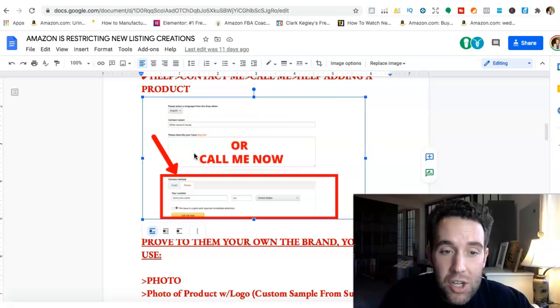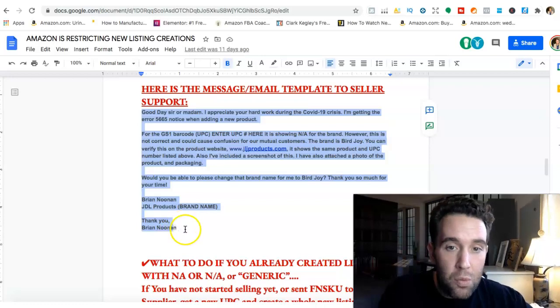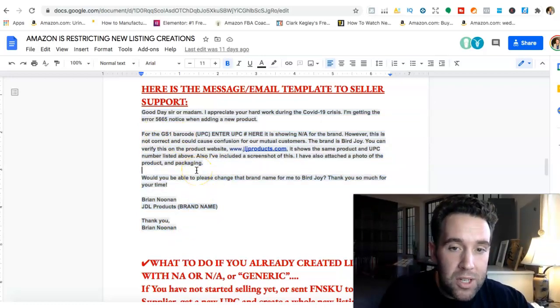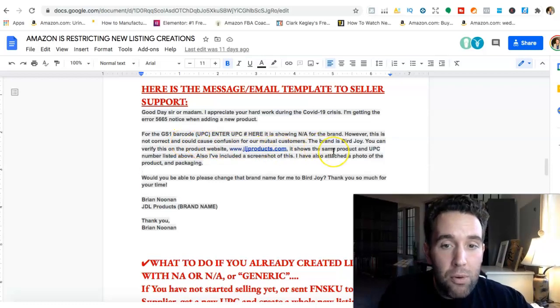Please describe your issue. I'll link this down below, but you'll need to fill out this email template, which basically has: appreciate your hard work during the COVID-19 crisis. We're creating a new listing and getting error code 5665. We had to enter NA for the brand. However, this is not correct and could cause confusion. Our brand name is Brian's Kitchen Designs.